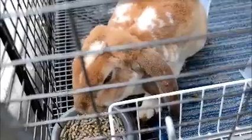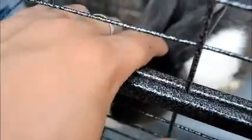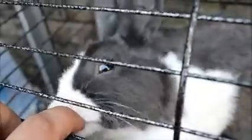Hey, Moo. Mushu. Moo Moo. Hey, Mushu. Oh, you want all the attention. Okay. Here, Peeps. Yes, that's my finger. Please don't eat it.